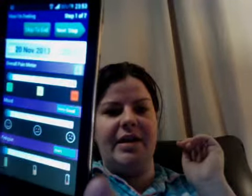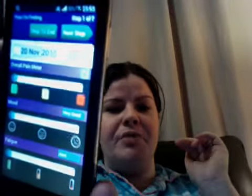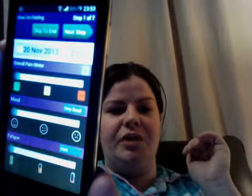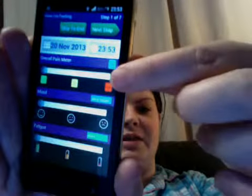Okay, if you can see any of that, what you have is overall pain meter, your mood, and your fatigue. So what you would then do is click to show your overall pain, and you can see that it is a meter, from green to red. Obviously, I just left that for too long. Okay, so your overall pain meter, I'm going to take that up to 5 because I'm reasonably okay right now.